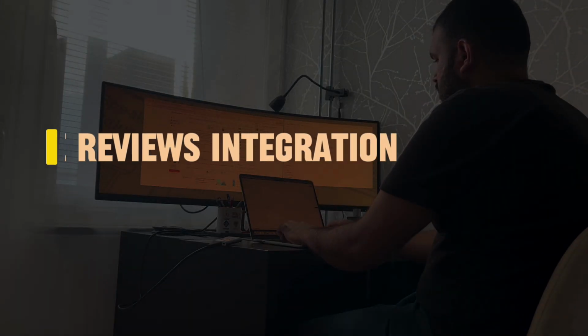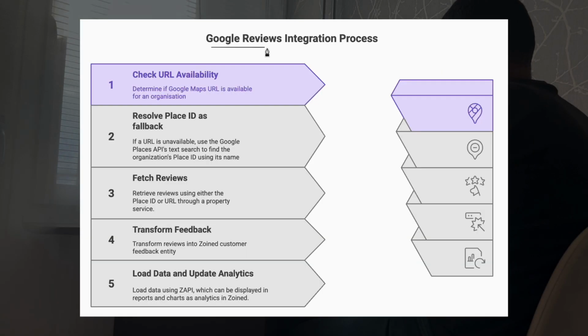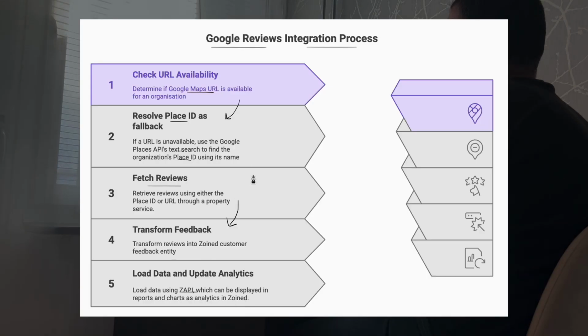Today I'm working on Google Reviews integration tasks where for each store we use either the Google Maps URL or its place ID to fetch its reviews from a service. Google Places API is key here, which is used to fetch the place ID based on a text address. Reviews are mapped into customer feedback at both abstract and detailed levels through Zappy, and the data is ingested into the warehouse database. A last review date checkpoint also ensures that each run pulls only new reviews.